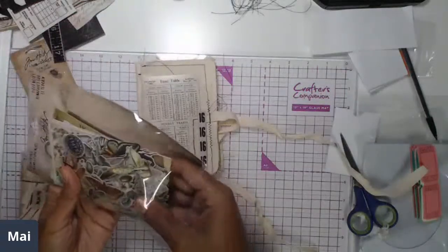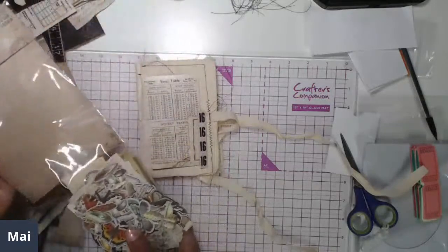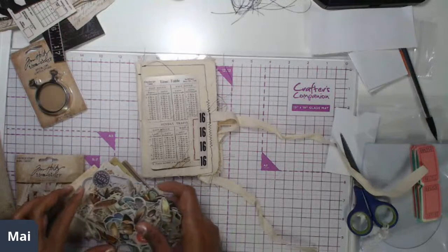I don't mind wearing the mask, to be honest. And these are the felt notes. Now, these are paper, not as thick as these cardstock ones.